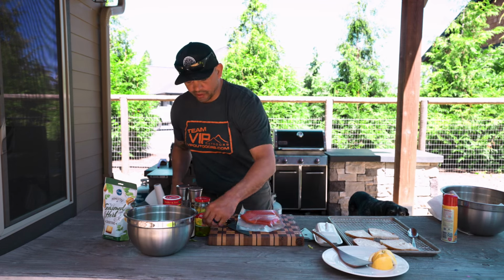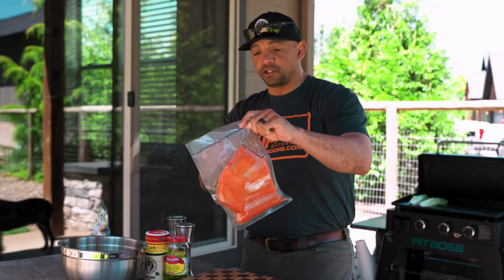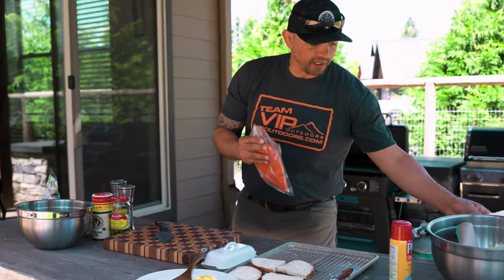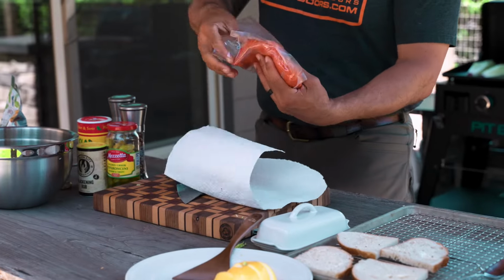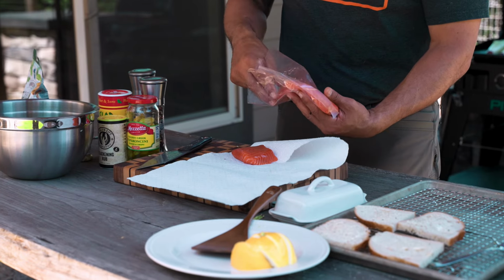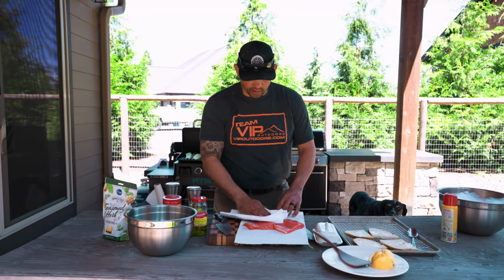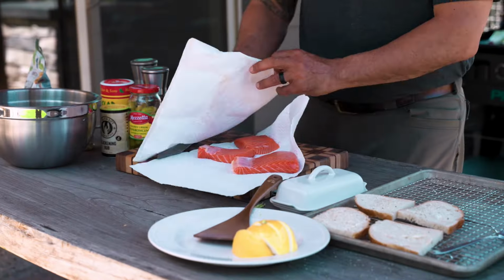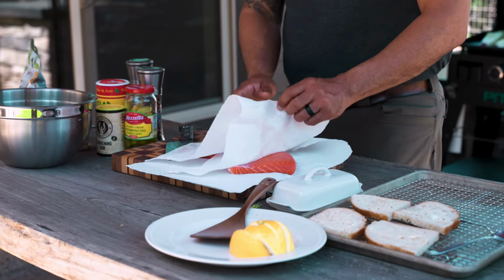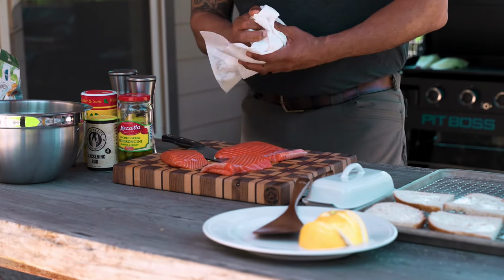Now that we got the dressing ready, got the veggies out of the way, we got our spring Chinook from the Columbia River. This is prime. I'm gonna put a napkin down. Maybe wind blowing a little bit. And what that napkin's gonna do is absorb any unwanted moisture. Give it a nice little pat on top. Get all that excess moisture off there. Look at that. Absolutely gorgeous fish. Cannot beat that at all.